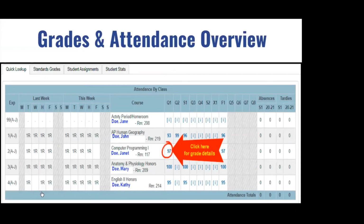Once inside your account, you will see the grades and attendance overview for your students' current classes. On the left-hand side, you will see the attendance for the past 2 weeks. You will also see teacher and class names. The current term will show with a grade, and if you click on the grade, you will get detailed information to include assignments, tests, and quizzes. The right-hand side displays cumulative absences and tardies for the year.